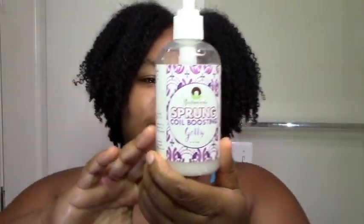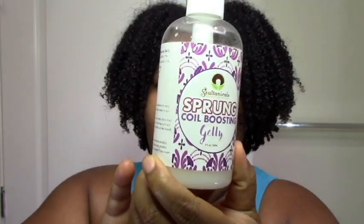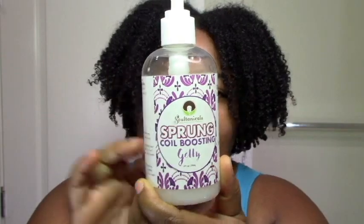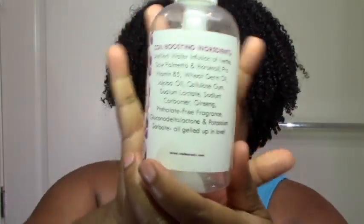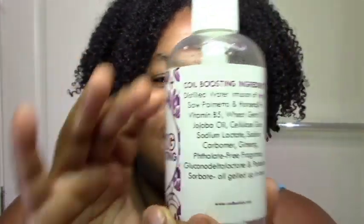Next from Soultanicals, the one that didn't really work for me. So this is the Sprung Coil Boosting Jelly, and ooh child, ooh child. I wanted to love this, but I couldn't love it. My hair was so dry, so frizzy. It just didn't do anything for me at all. I can't even tell you where it went wrong. So of course, carbomer dries my hair out, so maybe that's where it went wrong. Just having the carbomer was enough to totally kill it.